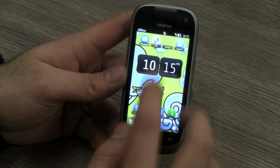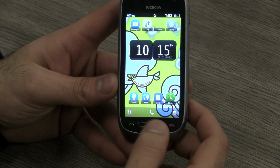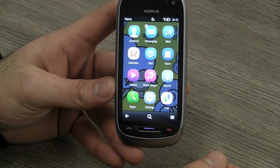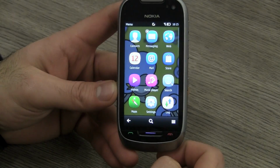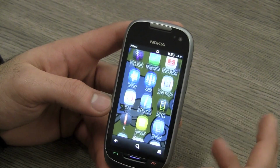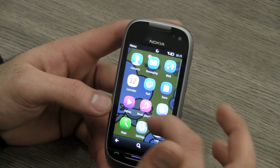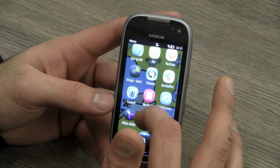Talking about the application drawer, now this button on the bottom here is a hardware button. Pressing this button will either reveal the application drawer or take you back to the home screen. So once you press this button, this reveals the all applications list or the application drawer. Now you have a bunch of applications that we showcased in the unboxing video, so you can get a look at those.